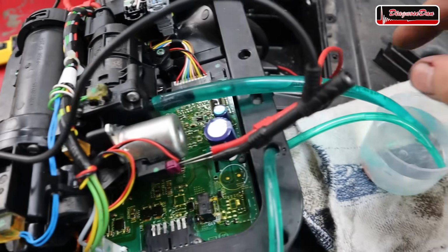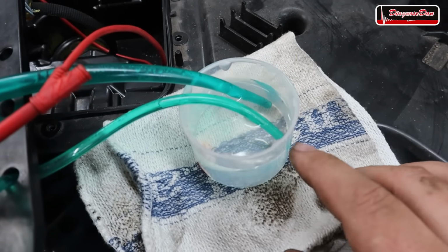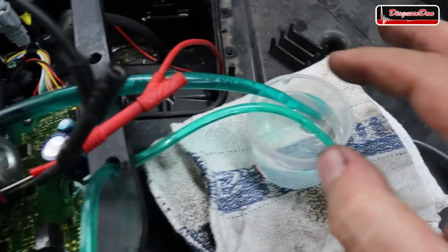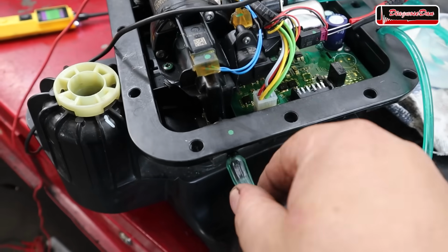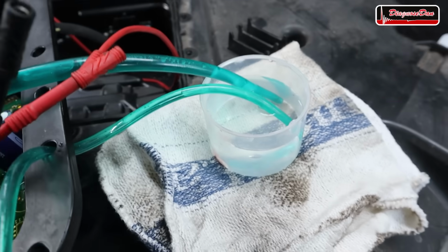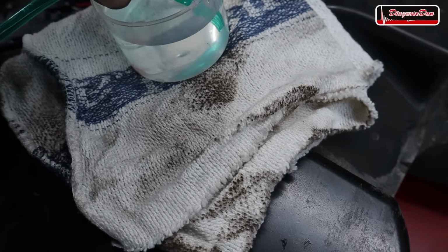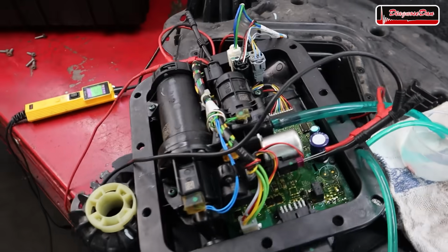Now I hooked up a line and made my little own reservoir filled with water. So this is now the pickup, and this line from the accumulator is normally connected to the injector, and this is now hooked up to the same little reservoir. So let's see what happens when I energize the pump and open up that shutter valve.